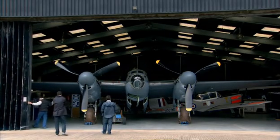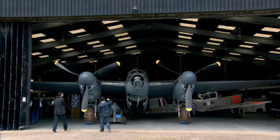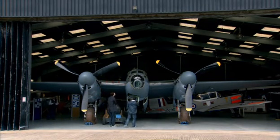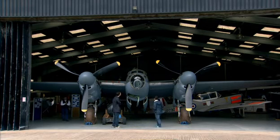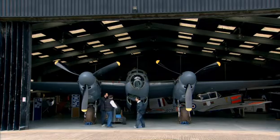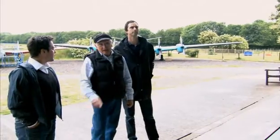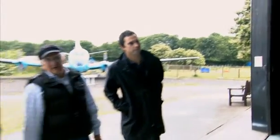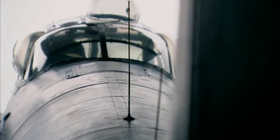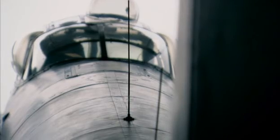It's pretty amazing, isn't it? Incredible. What a machine, eh? Wow. Edward Barber and J. Osgoby run one of Britain's leading contemporary design companies. Today, they've come to see a groundbreaking piece of aviation history. One which rewrote the rule book.